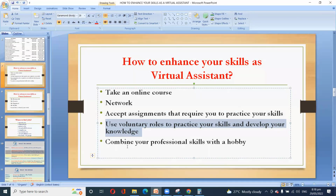Next, combine your professional skills with a hobby. Kung example, skilled ka sa designing, yun talaga yung niche mo, yung interest mo. Then, you have to be consistent. Parang habit mo na siya, na every day you are doing it, because in that way, may improve ka talaga.